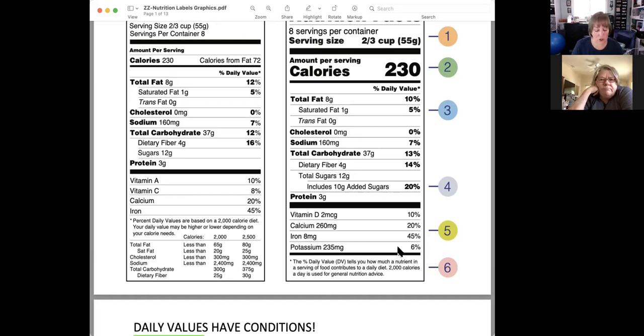And then for certain ones, the actual amount in milligrams or micrograms, in addition to the percentage, has to be present. So you can notice here, before they would just have iron, now it has iron 8 milligrams. So those are required. So potassium and vitamin D are, you should find on every label. And then other ones are just if it's by choice, or if they tout a specific benefit from that. So that's kind of interesting.